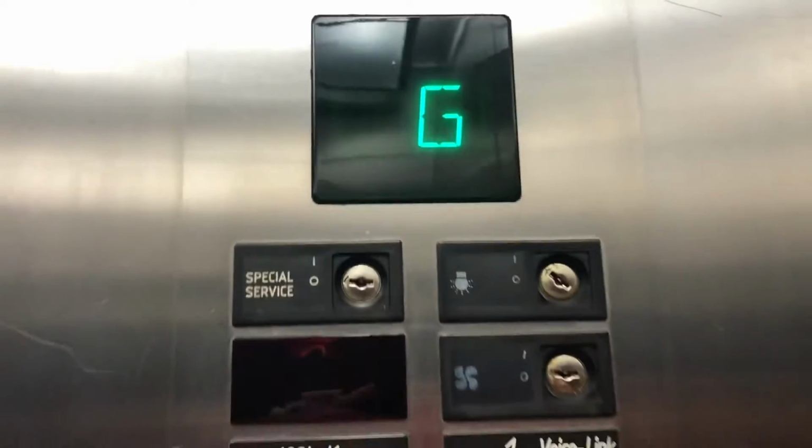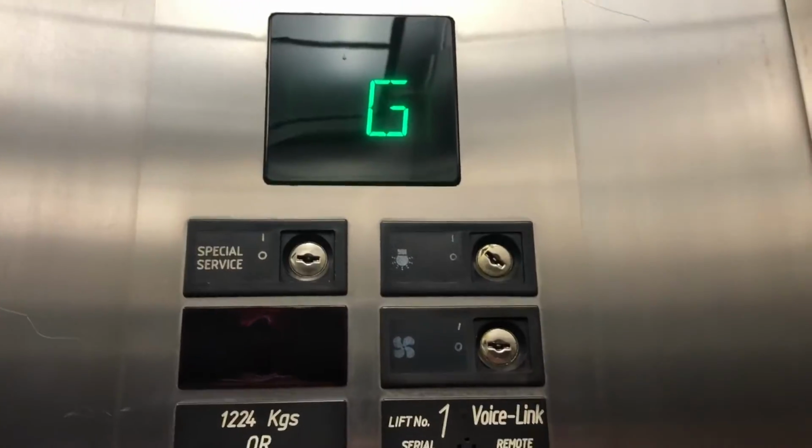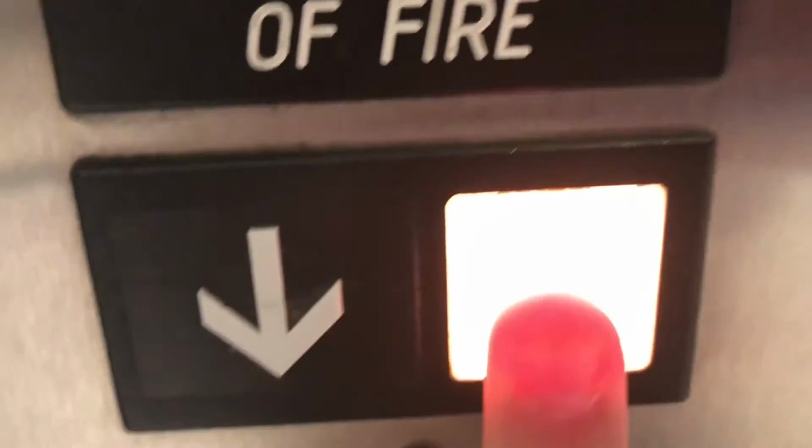So this is an older Series 1 lift at Coastlands. It's a hydraulic, 1,224 kgs or 18 persons. And the indicator's burned out up here. Go back to G and then we'll go for another ride.